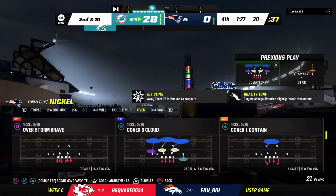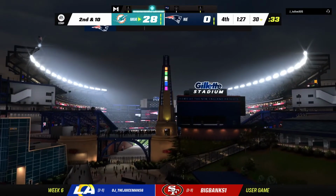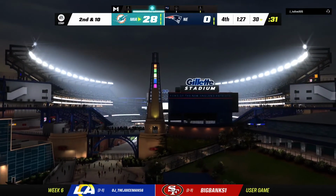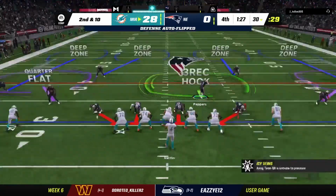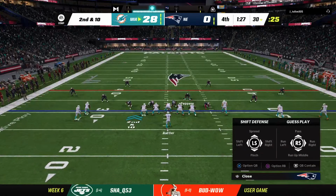And now a throw on 1st down there, but it's incomplete. They are certainly not letting up on the pressure in this one, and oftentimes you hear this expression, all gas, no break from defenses. But in this case, it's the offense still throwing the football up big in the 4th quarter.